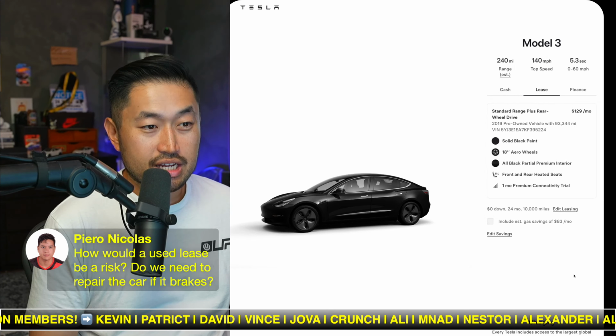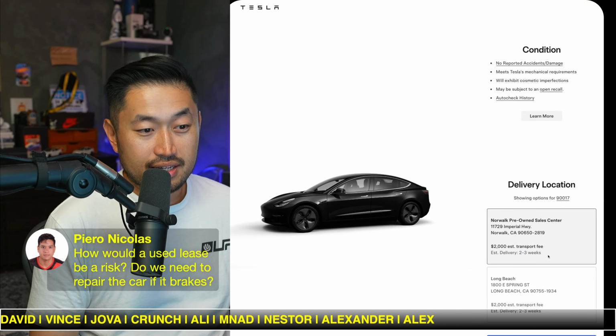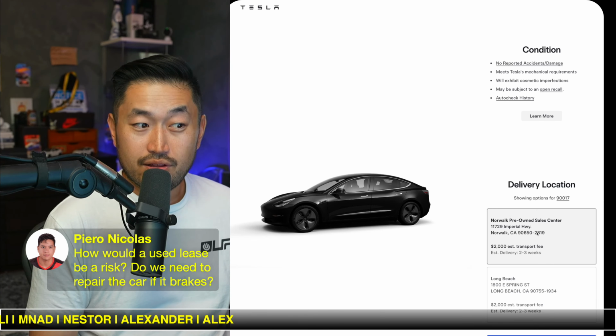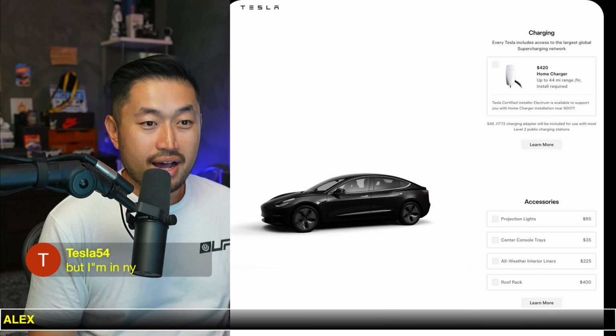But it could be a very interesting situation, and maybe we go take a look at one of these, because I just noticed that this one is relatively near us. Oh, actually no, but there is a pre-owned center. I had no idea there is a pre-owned center in that area, which is kind of close to us as well. But I'm in New York.